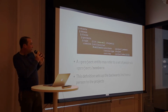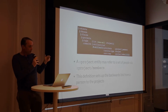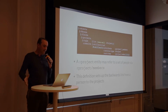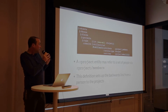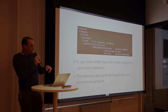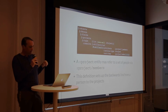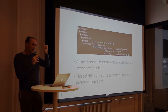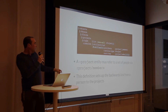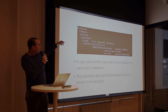This one is slightly more complex. This is using a ref again to navigate from one graph node to another, again thinking of Datomic as a graph database. Every person has one of our projects, and the way this is structured in this hypothetical Datomic database is that a project has an attribute called members, which is a reference to multiple persons. This sets up a field in a person where you can list all the projects that they're a part of.